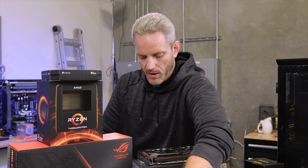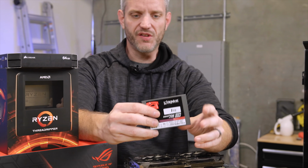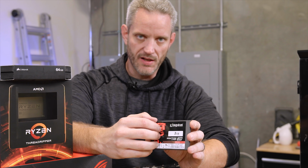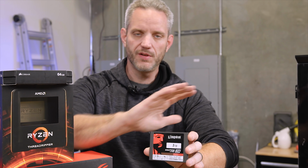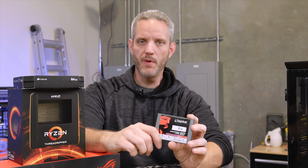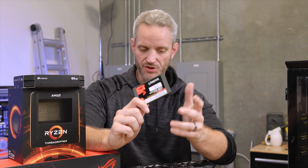When it comes to storage though, this is just a scratch drive. This is a Kingston SSD now. This is what Phil edits the footage on, and then he exports it off to a different drive. And he doesn't run his operating system or Adobe off this drive either. This is just for handling the raw footage.